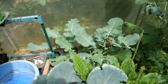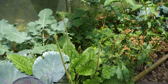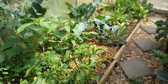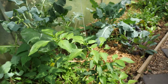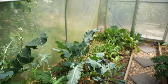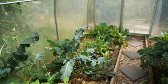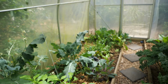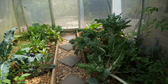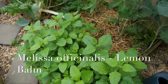Then we've got our usual array of brassicas that are still popping through here, and we've got some peppers that have overwintered that are doing all right, just coming through with flowers again, and more brassicas down there, a few little bits and pieces. I'm clearing the beds ready for more tomatoes and more basil and peppers to go in, which I'm quite excited about. And our lovely friend Melissa is doing really well down here.